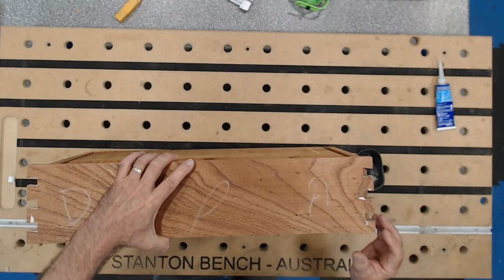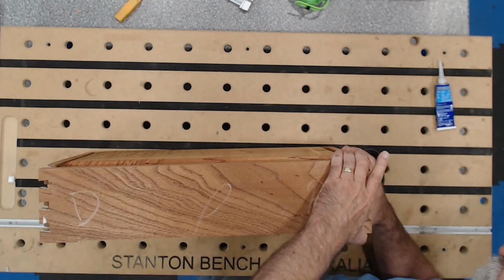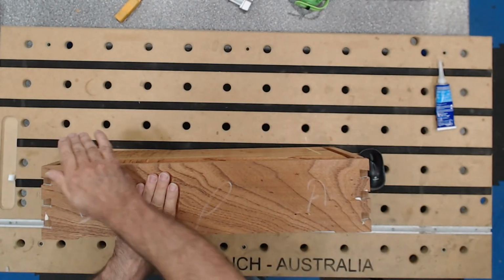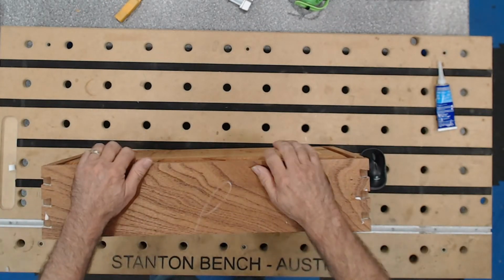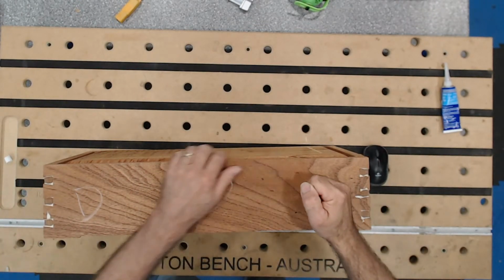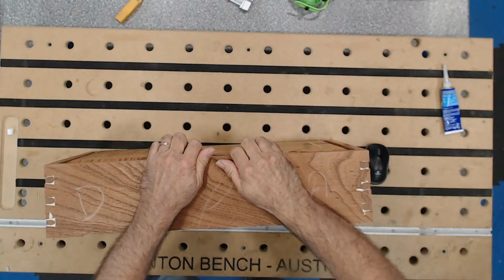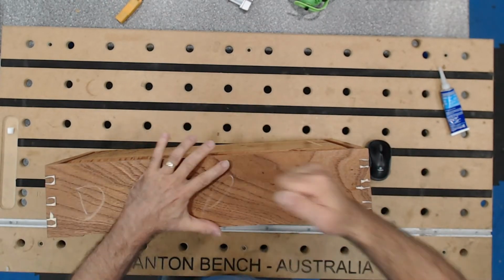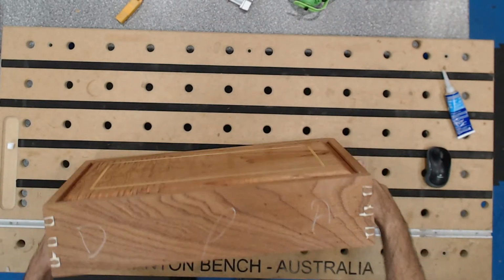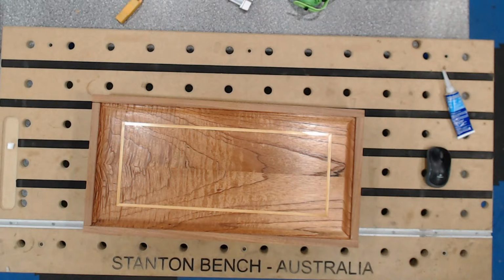So let me put this together now, and then we'll put a clamp on it just to pull it up at the end. Making sure that the dados are going to work. I think they are. See the glue coming out of the top? That's looking pretty cool. And now I'm going to put the clamps on, just pull the tops for the moment.